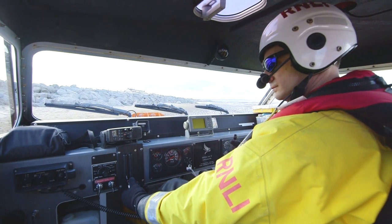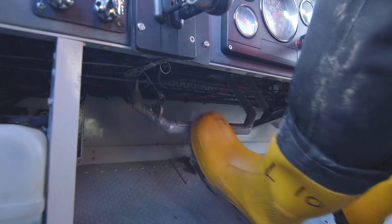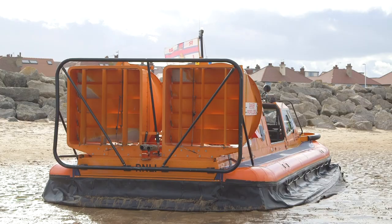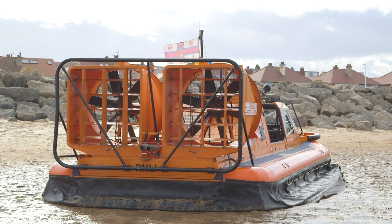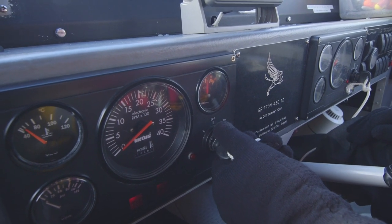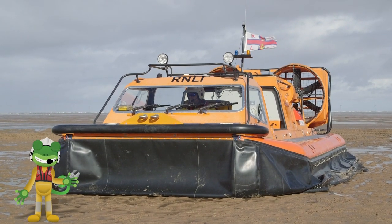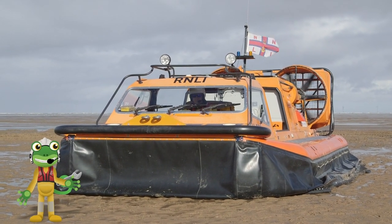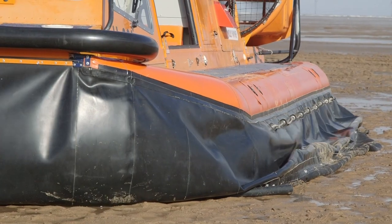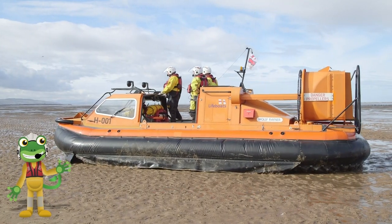Wow, look at all of these levers and switches. It all looks very complicated. Nick is the pilot, and it's his job to fly the hovercraft. To start the engine, Nick turns this key. We can't see them, but underneath the hovercraft are two fans, which blow air downwards. This fills the skirt with air, making the hovercraft lift off the ground.